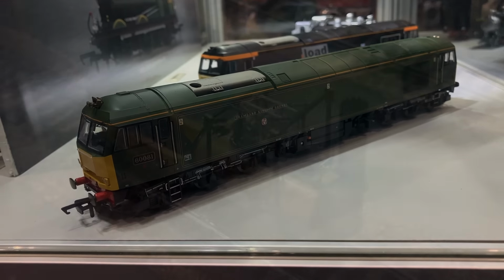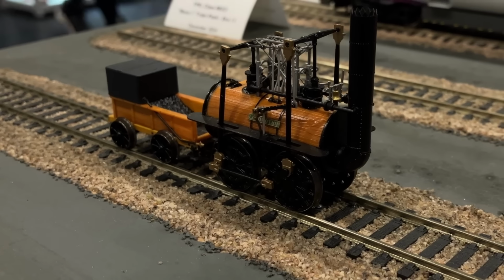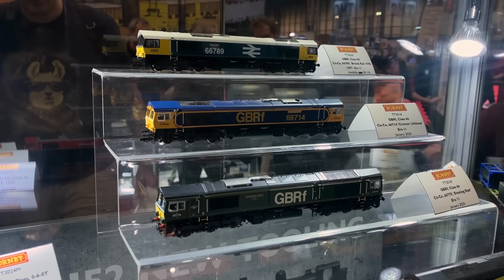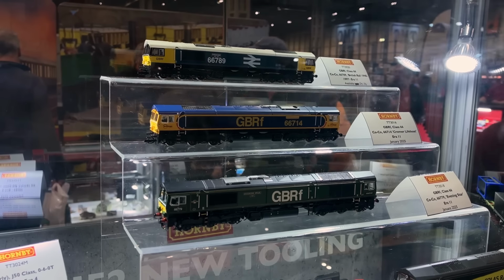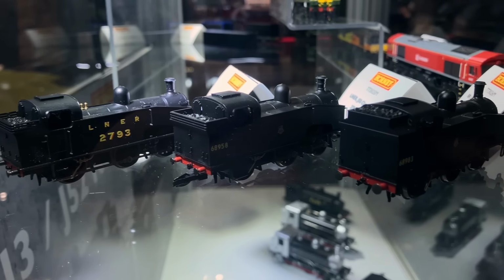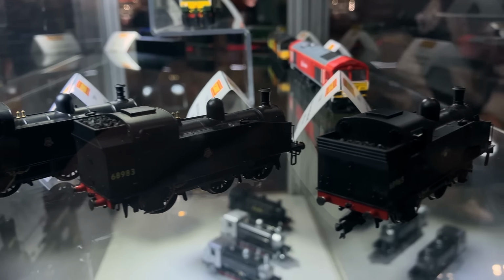And the decorated samples of Locomotion number 1 looked absolutely stunning, and apparently these models are due fairly imminently. TT120 fans weren't left out either, with decorated samples of the Class 66 on display. And so were the upcoming J50 tank engines, which I can see being very popular upon release.